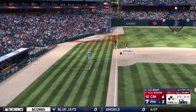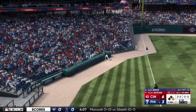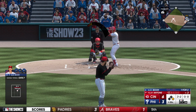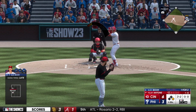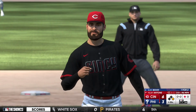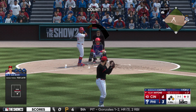Popped up to the left into foul ground. Castellanos gets his lead at first. Nobody out. Swing and a miss, struck him out. Rodolfo Castro stands in for the Phillies.